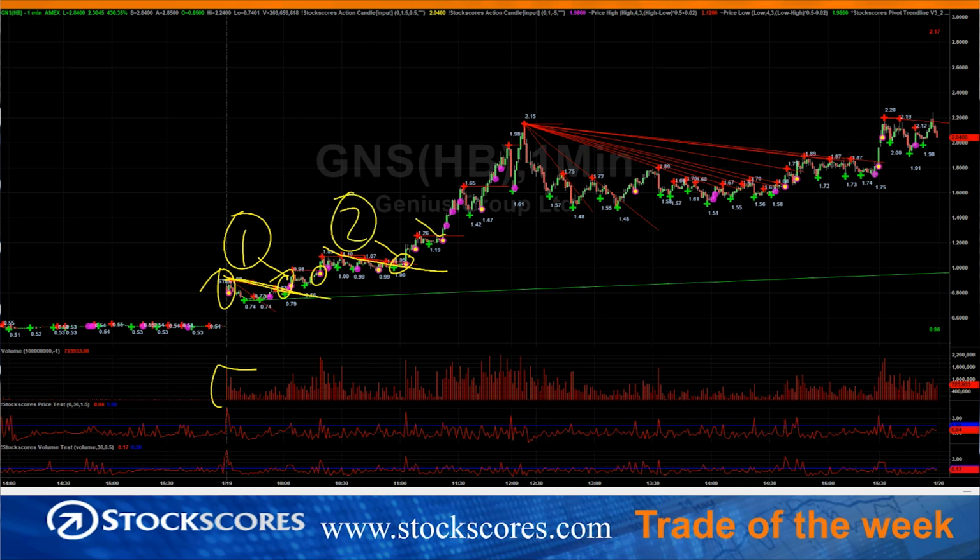There was a pretty aggressive one there, but I don't typically take something where the pullback is so short. But you can see the result. The stock made considerable gains, moving from about $1 to over $2 in just a few hours. And that was a great day trade of the week.